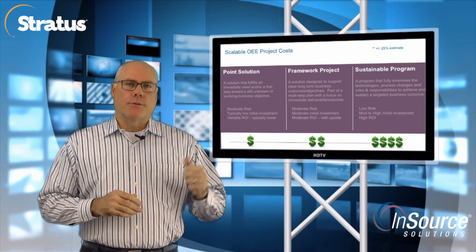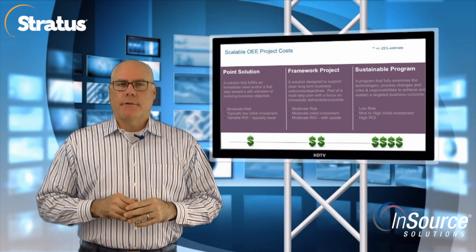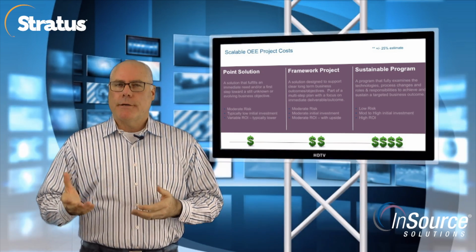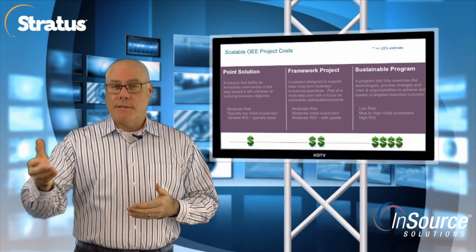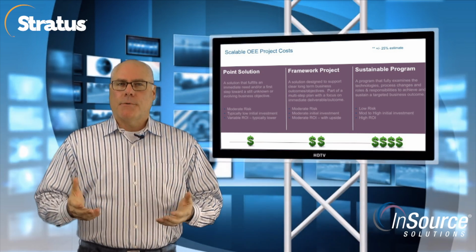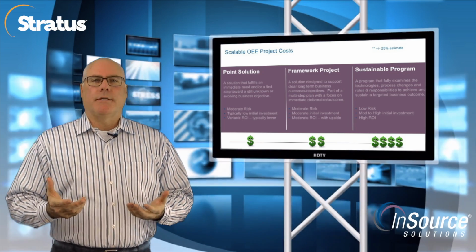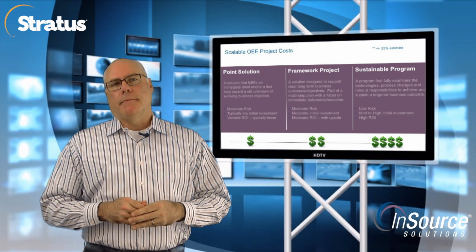Let's go back to that chart we saw earlier. No one takes on a project expecting to be unsuccessful. Likewise, few take on a project really thinking about what comes next. An OEE project is one of those where you can do that, though. At InSource, we like to use the concept of scalable solutions to describe that.